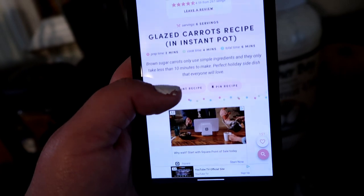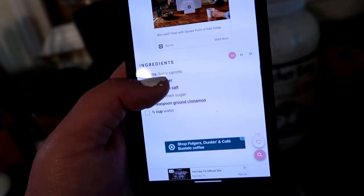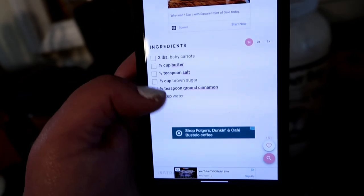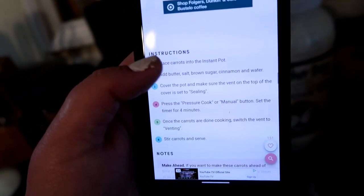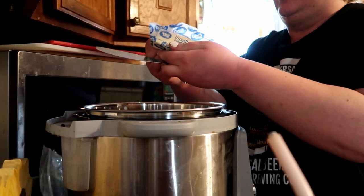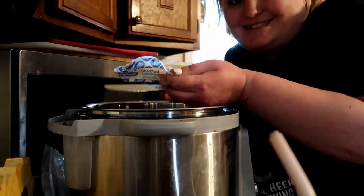I'm making this recipe off of a link I found on Pinterest. 2 pounds baby carrots, butter, salt, brown sugar, cinnamon, water. We need 1/3 cup of butter.